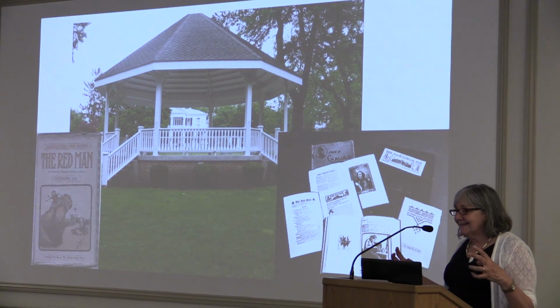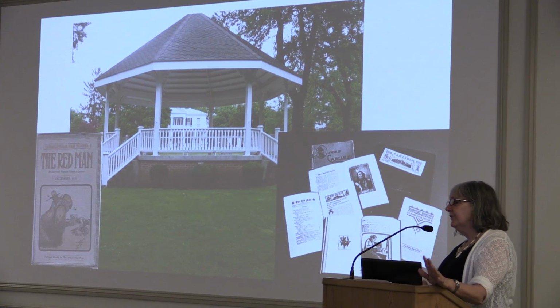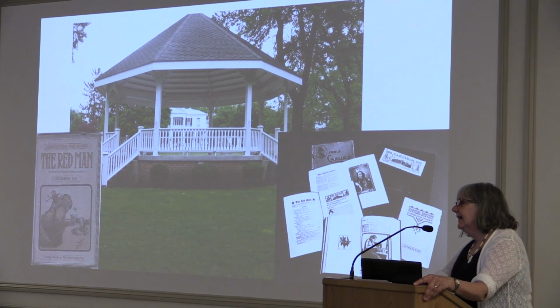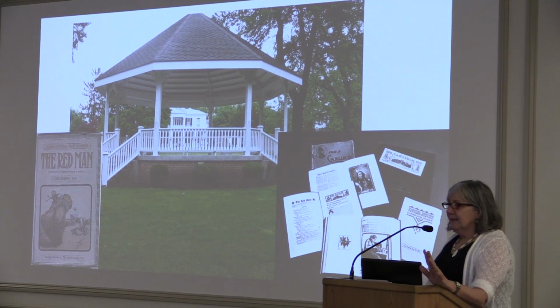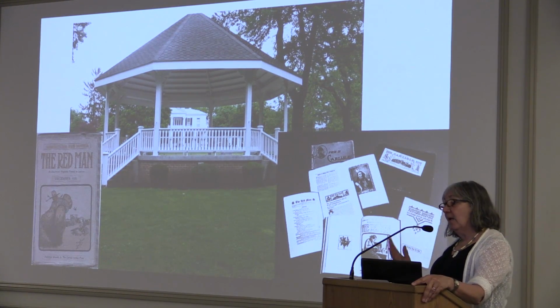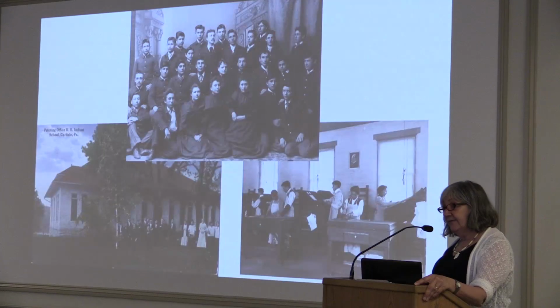So with all this coming together now, there's an intense amount of interest in this era of history, and we're finding that people really are interested in knowing more and more about what happened at the Carlisle School and then all the other boarding schools that were modeled after Carlisle. So these newspapers are an amazing source of that information.